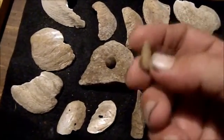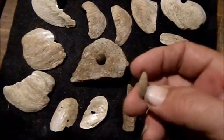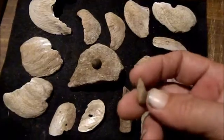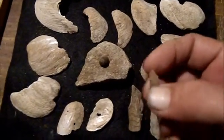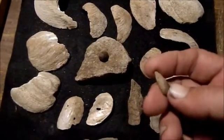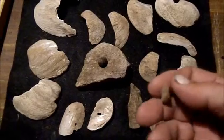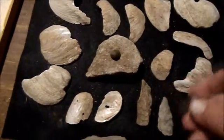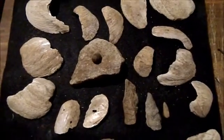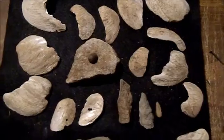Also, though, is this curious little piece. It is a point, and it's a sharp point, and it shows every sign and indication of having been formed into this shape, this stone. I'm not sure what it would have been used for. It could have been a bird point. I'm just not sure. I know it's an artifact, but like so many pieces, it is problematical because I can't ascertain really what it was used for.